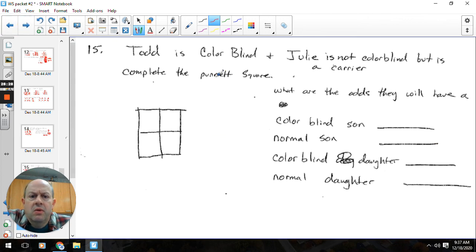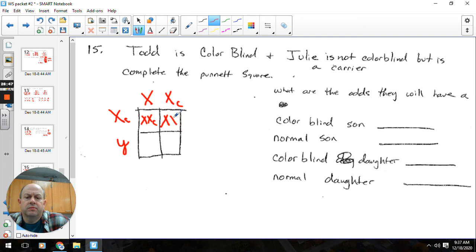Okay, so one last one. Todd is colorblind. That means he's got that. And Julie is not colorblind, but she is a carrier. Okay, so our Punnett Square would look like this. So a colorblind son would be this guy, 1 in 4. Normal son, this guy, 1 in 4. Colorblind daughter, this would be a colorblind daughter because they both had the trait. And normal daughter, even though she's a carrier, she would still be normal because she has 1 good X gene. So that would be that one.